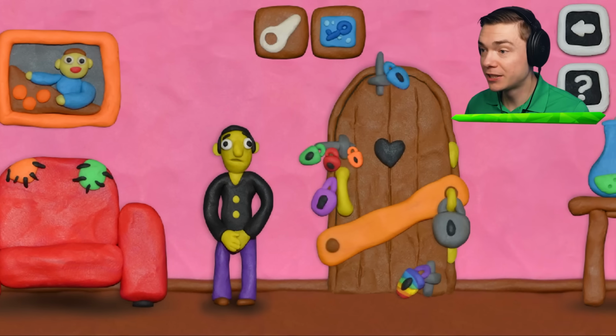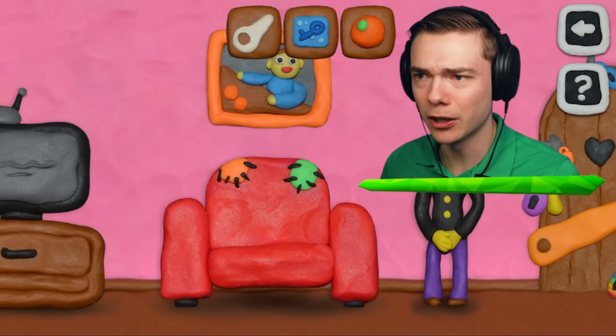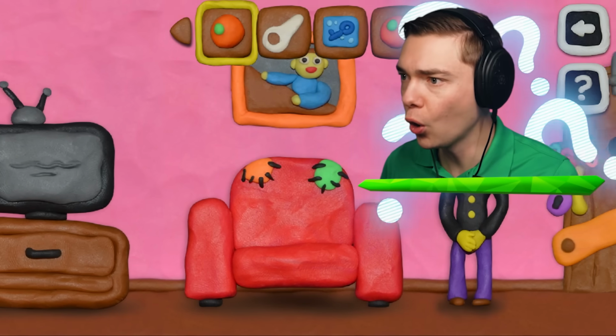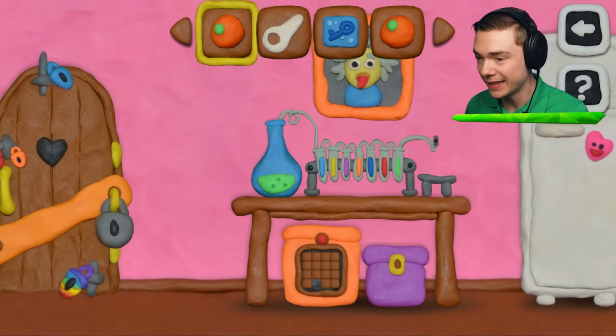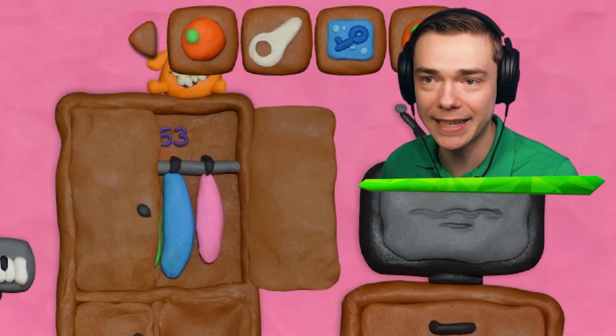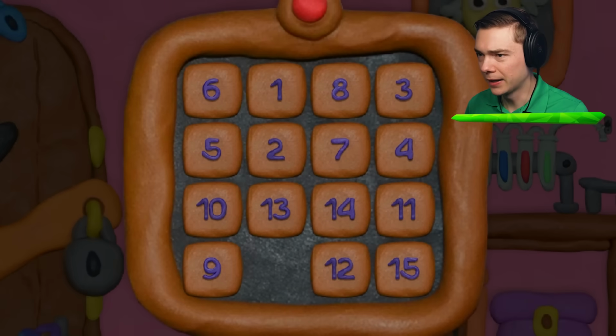Let's go. Still can't open a door, though. What is this man hiding behind there? Let's see. Can I click on a painting? Oh, I got oranges. What do you do with an orange? I'm going to figure that out, all right? Wait, is this also a lock? Wait, what was the big code? I gotta like write it down or something. 153852. All right, let's see.